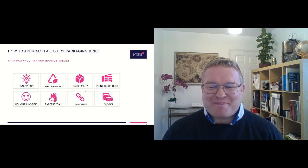Delight and inspire. I think more than any other packaging genre, luxury packaging has a duty to delight and inspire us. Unboxing a desired luxury item after you've purchased it either in a department store or online should just be magical. The finished package should provide more than just protection. It's a key component of the experience, and as such should look and feel brilliant.